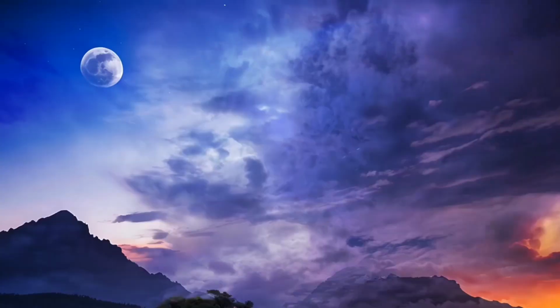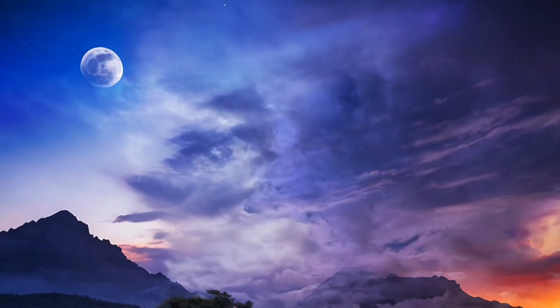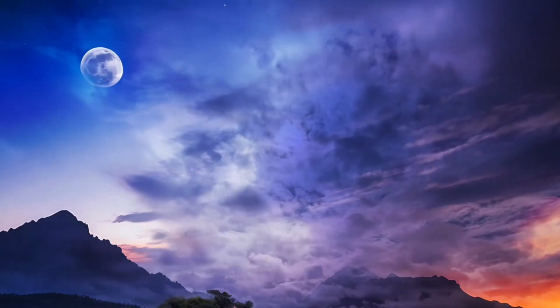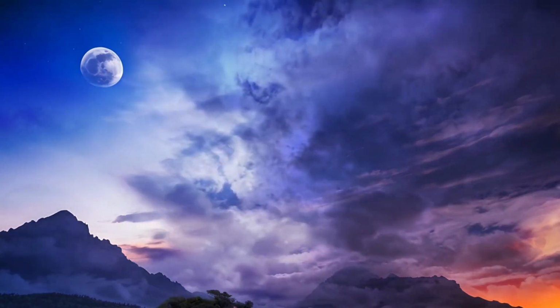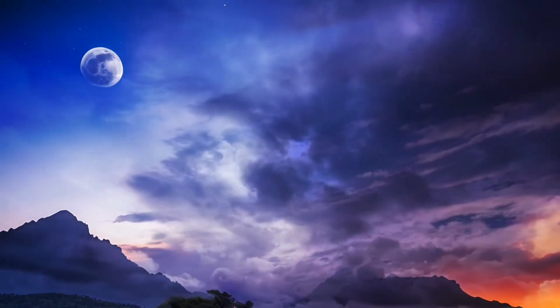Why does the moon get so hot? It's because it has no atmosphere. Unlike Earth, which has an atmosphere to diffuse and regulate the sun's heat, the moon's surface absorbs the full blast of the sun's radiation. With nothing to block the sunlight, the surface heats up quickly, resulting in extreme temperatures during the day. But what about nighttime on the moon?